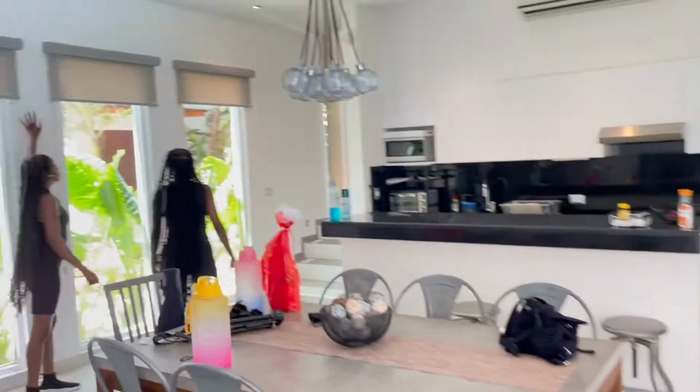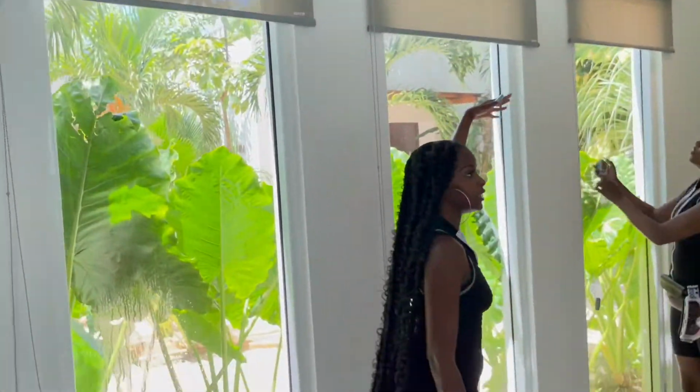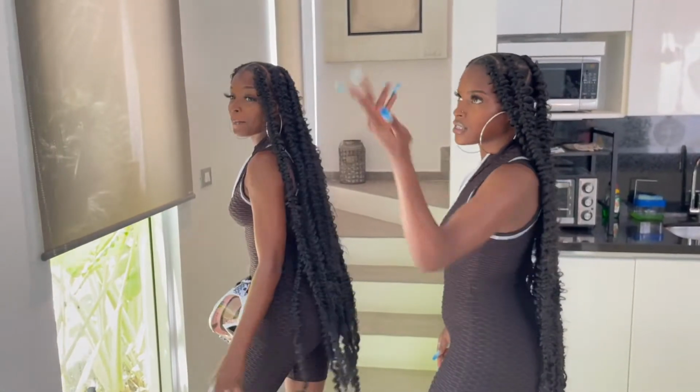Oh yeah, we forgot to mention they have nice tall windows. The windows are so tall. All the windows are like this. So you don't really need any light because the sun is going to come in.